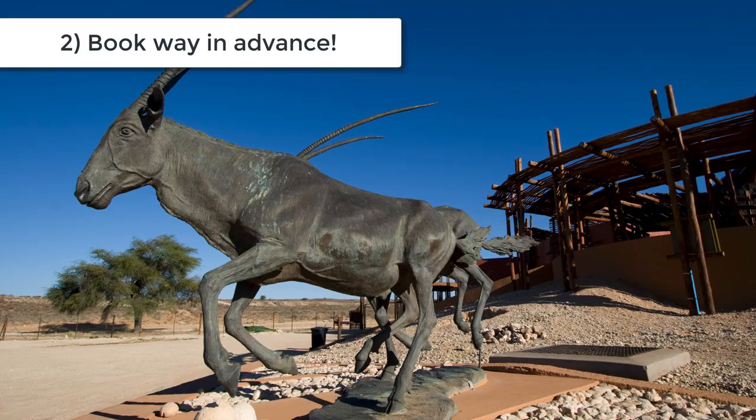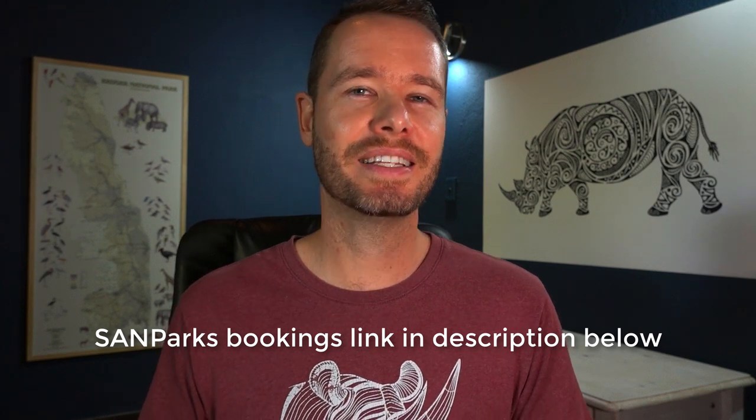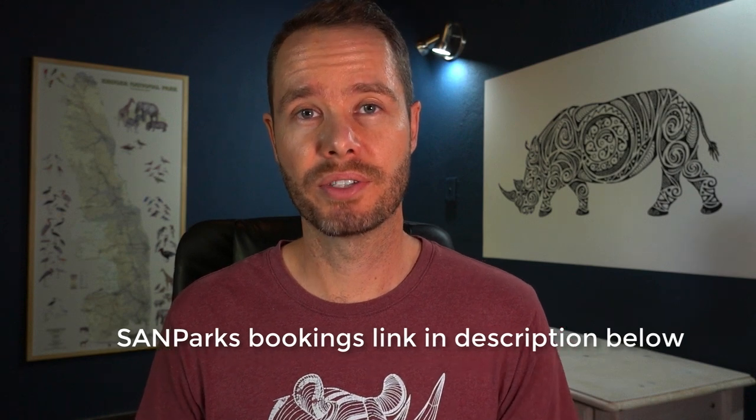Make sure that you book way in advance. The Kalahari Transfrontier Park is extremely popular, and as a result, it fills up way in advance. So you've got to make sure that you book those camps that you really want to visit at least 11 months before you go to the park. And that's basically when bookings open. Especially if you're planning to visit some of those wilderness camps like Grootkolk, Kielie Krankie, and Kalahari Tented Camp.